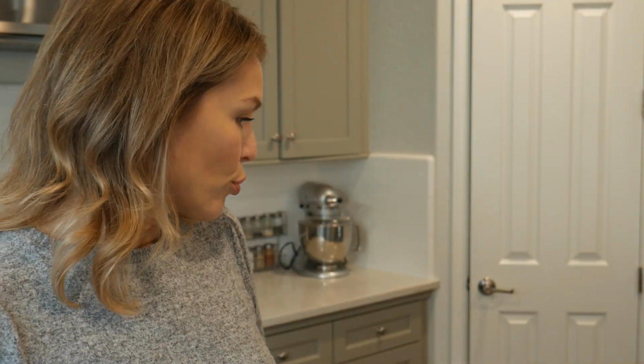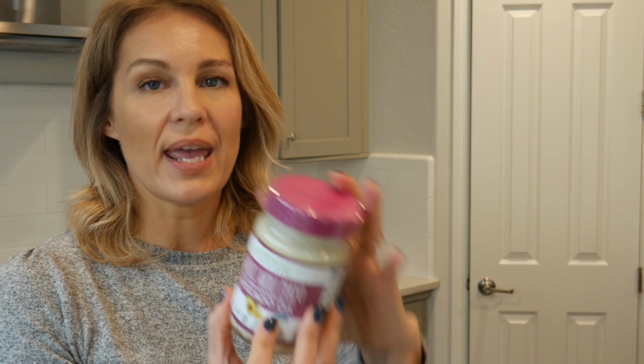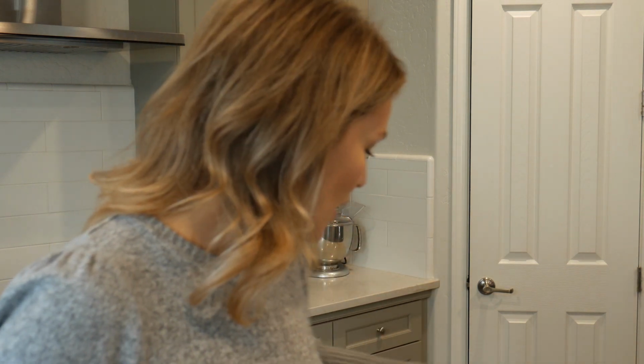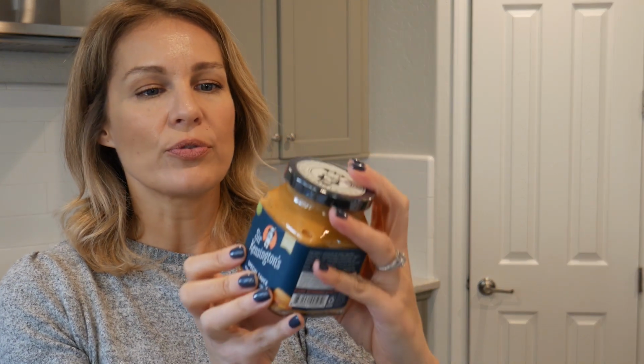Then we moved over to Primal Kitchen. Primal Kitchen makes all kinds of sauces and mayos. So we decided to try the garlic aioli mayo today. And they just have really clean, great ingredients. Primal Kitchen is something that if you're looking to really clean up your sauces, you might want to start trying. Sir Kensington is also one of those things that has a lot of good ingredients and is better a lot of times, especially if you are trying to get away from certain oils. They use a lot of avocado oils and stuff like that. And this is gluten-free, of course.